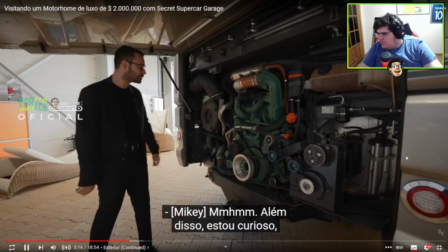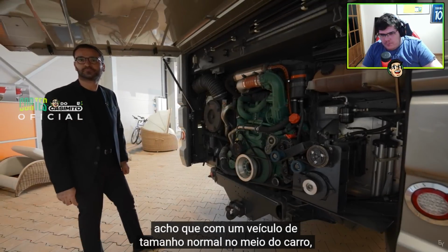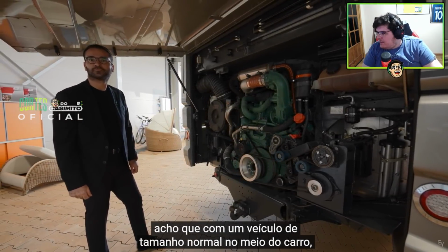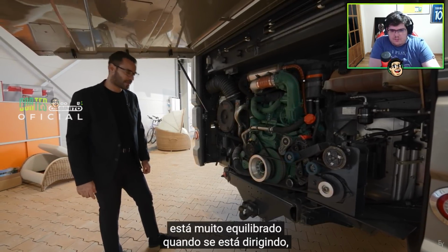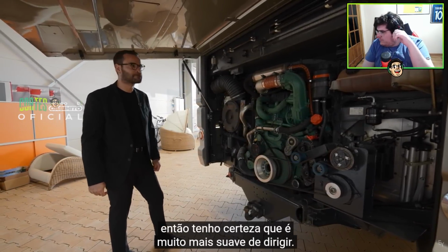To move around. Also, I'm curious, I guess with a full-size vehicle, your center of gravity is very balanced when you're driving. So I'm sure it's a much smoother driving experience.